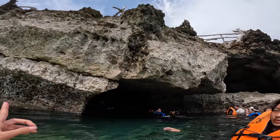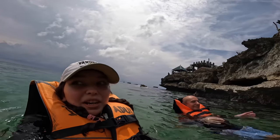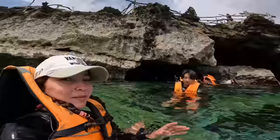Ooh, it's so beautiful. And you feel this nature everywhere. I think this is a good start to this island hopping tour. And the water is so warm.